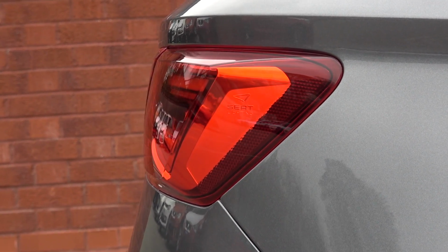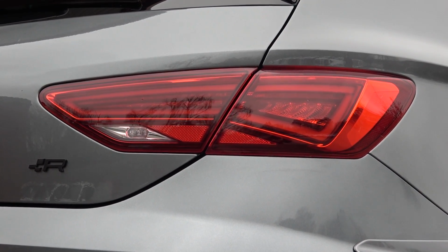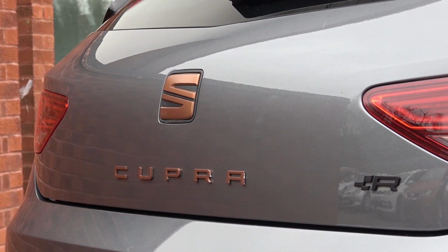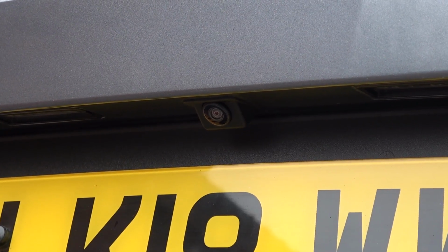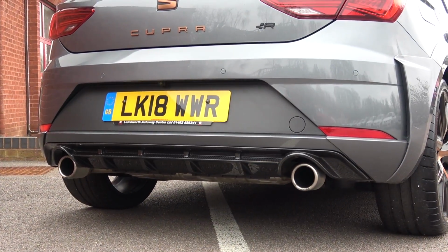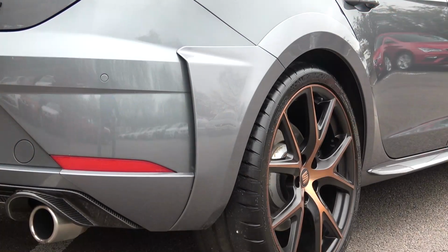Moving down, the brake light complexes on either side are the same as those found in the Cupra 300 and wrap around the side for enhanced visibility. Underneath, the rear logo has also been changed to copper, and the Cupra logo has been changed to gloss black, seen to the right. The reversing camera can be found protruding out from above the rear number plate. The car also has front and rear parking sensors.